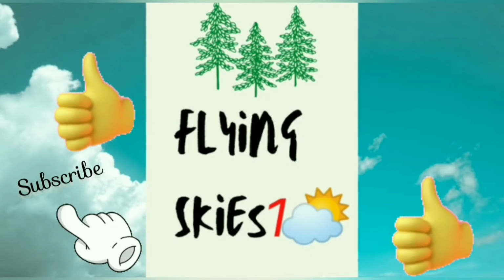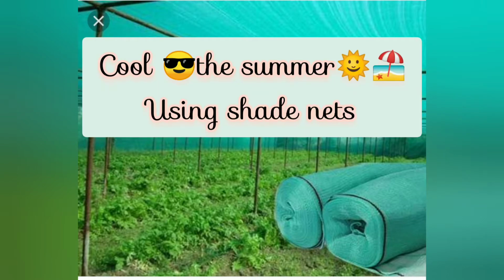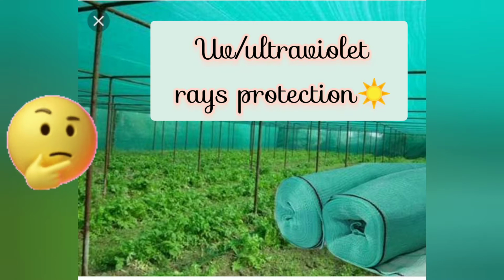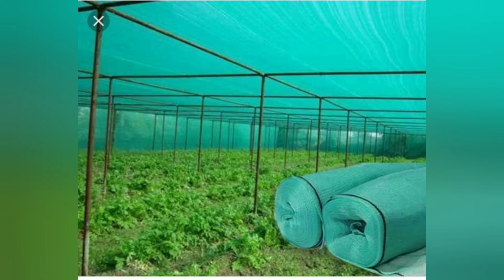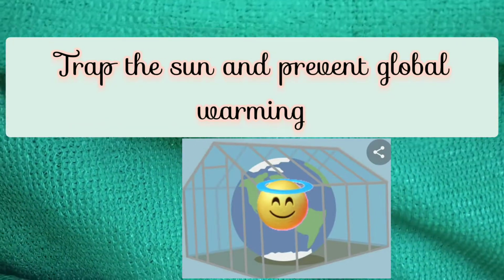Today I want to put forward a question. Can you cool the summer or the sun naturally? Or can you prevent global warming? Yes. You can use shade nets as shown in the picture. This prevents UV rays from directly falling on the earth. These shade nets cause a greenhouse effect. You all know what the greenhouse effect is. Shade nets trap the sun, and the heat produced by the sun does not escape into space or the atmosphere. Thereby, you can prevent global warming.